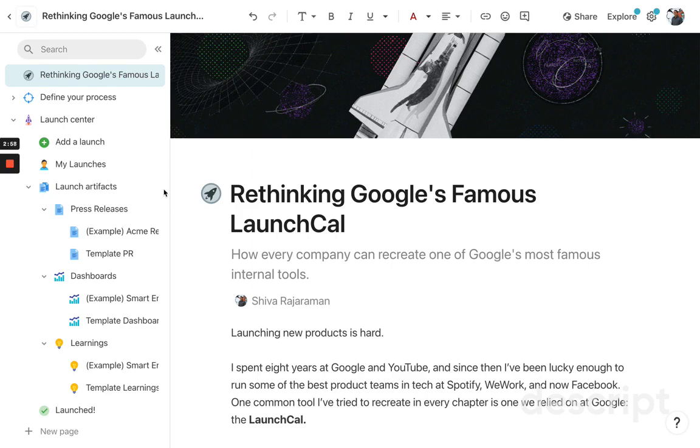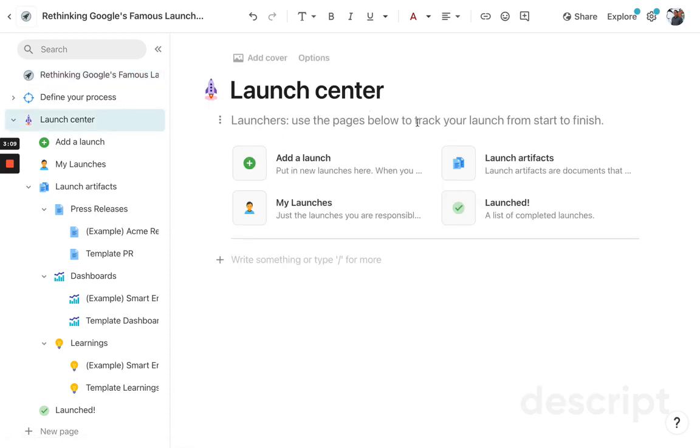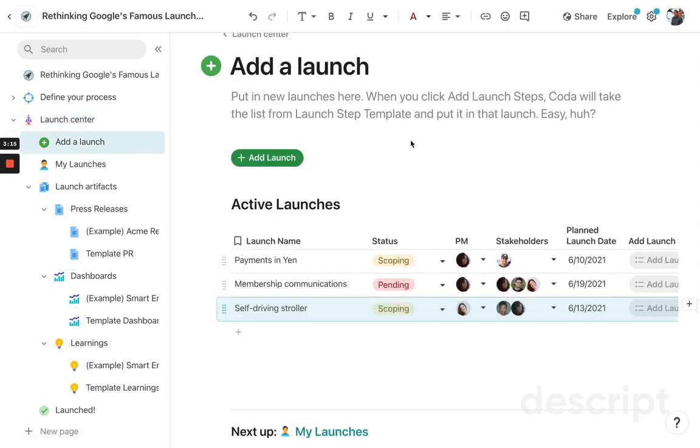Okay, to start, I'm going to put myself as a launcher. Pretend like I'm the product manager for a release. I'm going to jump in here, go to my launch center, and you'll see some real basic stuff, right? But let's just go to the most basic thing, which is adding a new launch. Quickly get to a simple table, some active launches out there, and I'm going to click on the button.